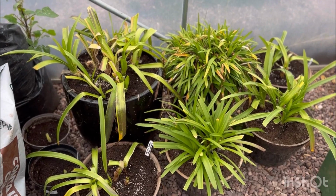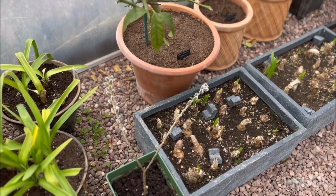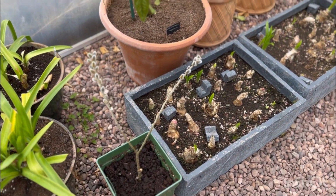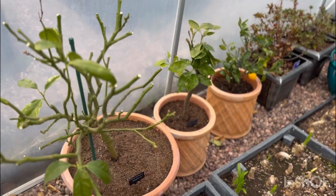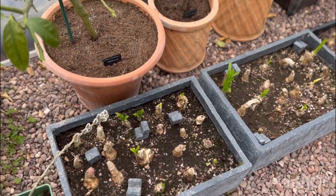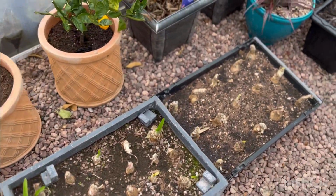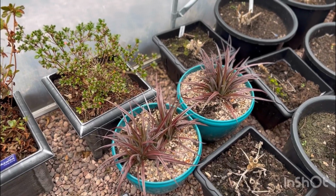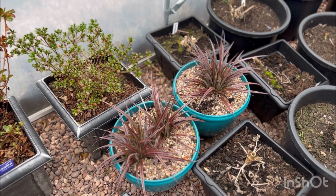Agapanthus, looking really good. Pussy willow cutting, trying it. It's in a pot. Let's see if it takes. Citrus, back from the dead. Nerines, it's coming. Funny funky grass Alex gave me. Don't know what it's called. Growing.